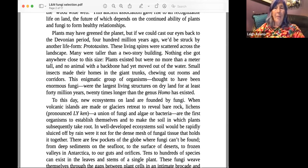Plants existed, but were no more than a meter tall, and no animal with a backbone had yet moved out of the water. Small insects made their homes in the giant trunks, chewing out rooms and corridors. This enigmatic group of organisms, thought to have been enormous fungi, were the largest living structures on dry land for at least 40 million years, 20 times longer than the genus Homo has existed.